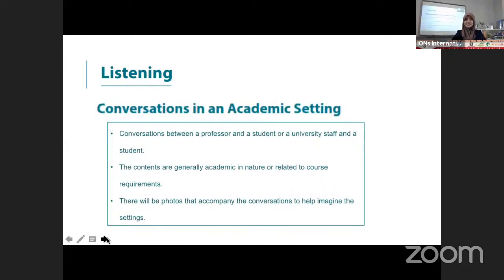Okay, let's talk about the types of recording. We have conversations in an academic setting. Usually these are between a professor and a student, or a university staff and a student. The contents are generally academic in nature or related to course requirements. So usually this is about a student asking advice from the professor, or asking about a paper, about a course, something like that, and then they will have a discussion.